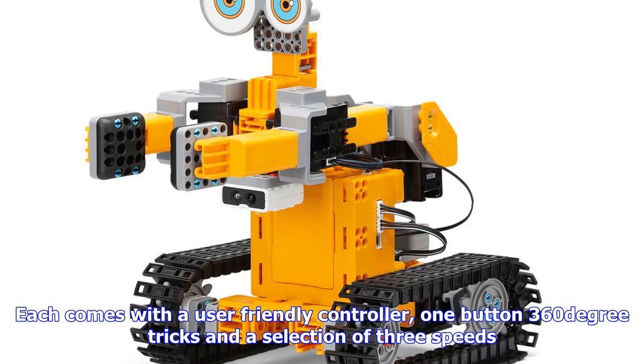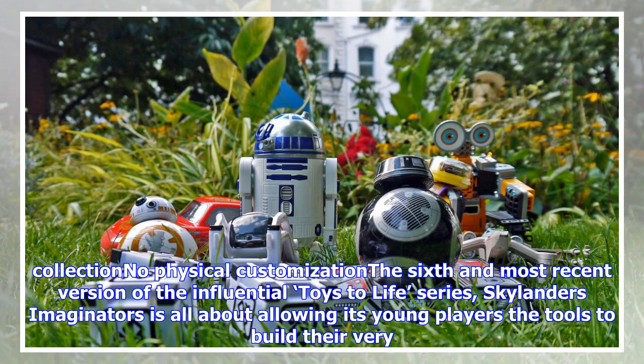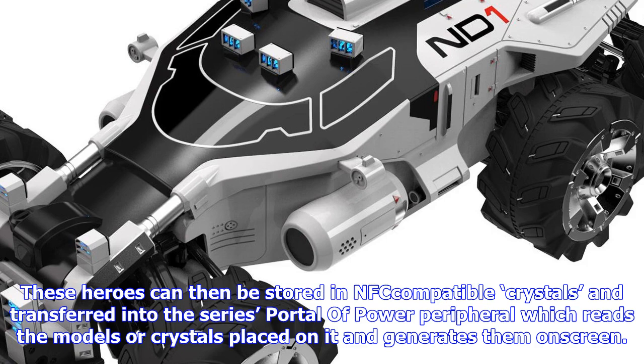Beginning in 2015 when the series returned to cinemas, a plethora of Star Wars drones have launched, but it's the line from Propel that's reliably been one of the best. From the extraordinary packaging, where a model of the vehicle itself is used as a clasp to seal it tight, to the phenomenal attention to detail, these toys are great for collectors and hopeful star pilots. The series includes a 74-Z speeder bike, a Star Wars T-65 X-Wing, which we reviewed for this very list, and the TIE Advanced X1. Each comes with a user-friendly controller, one-button 360-degree tricks, and a selection of 3 speeds. Get the Propel Star Wars Battle Quadcopter T-65 X-Wing on Amazon now.